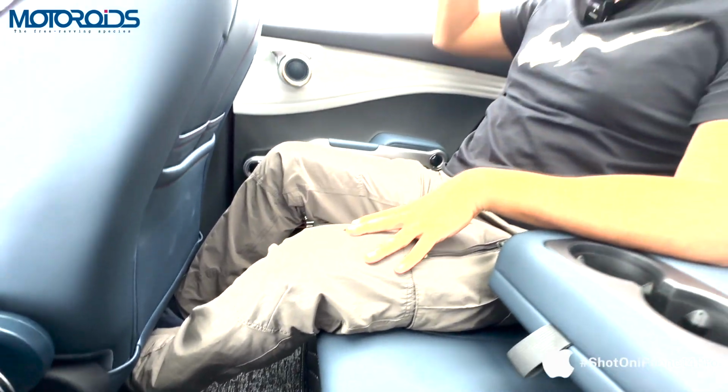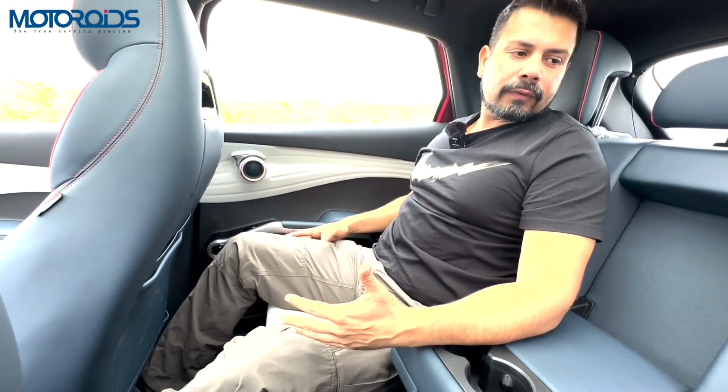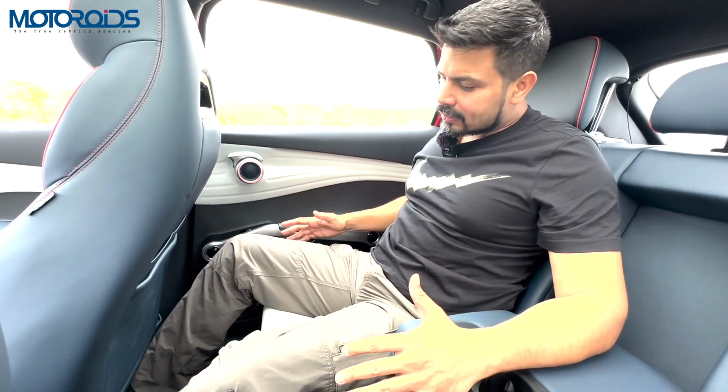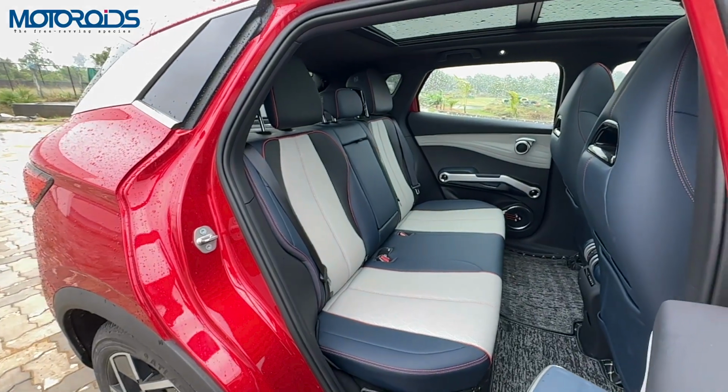So the short height of the vehicle is a little bit of a deterrent in making these seats the most comfortable, although you have enough space, and it's not something that I should be complaining about, but had this bench been higher, this would have been a little bit more comfortable.